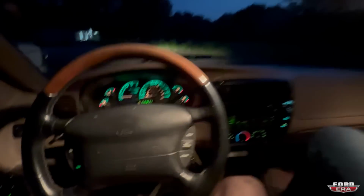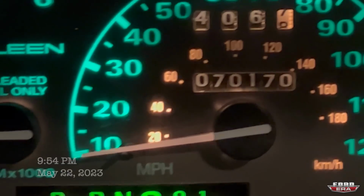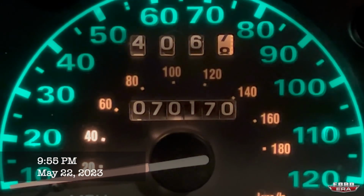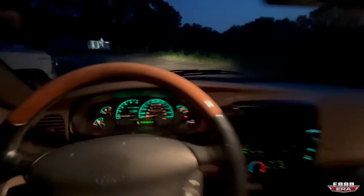Truck, and gonna go take it for a spin. So just figured we should get on video documentation today, May whatever 2023. It has 70,170 miles. Let's see how many we can rack up.